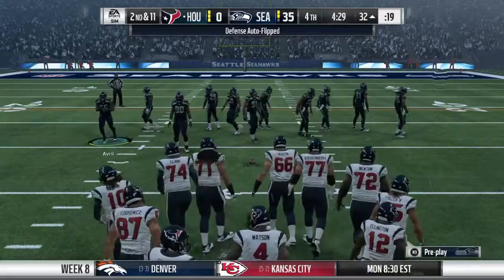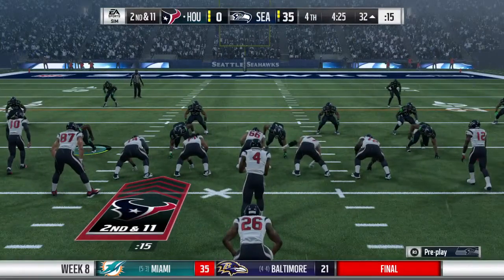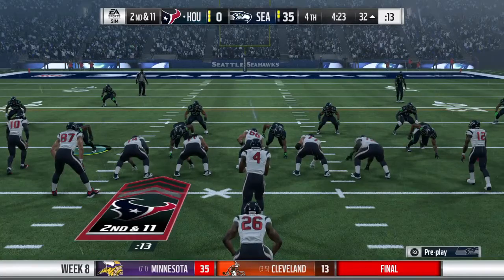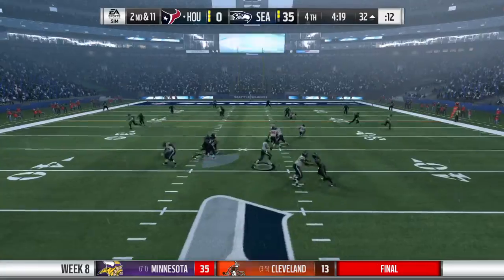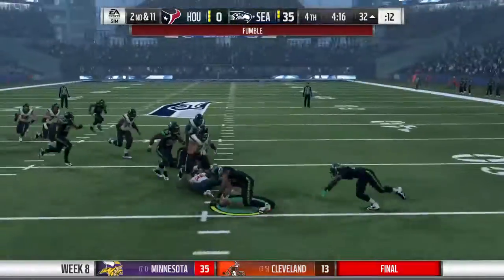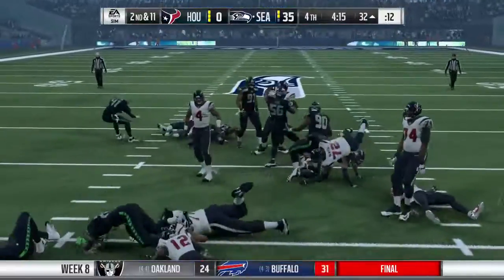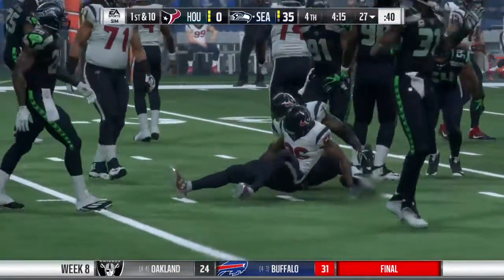This linebacking corps, they've done a good job of keeping that running game in check, haven't they? They certainly have, and what they'll also do when this game is over is thank the guys up front, the big defensive line, because they've kept them clean. And now Miller fumbles. And they're going to set up shop at the 27-yard line.